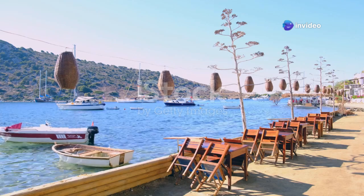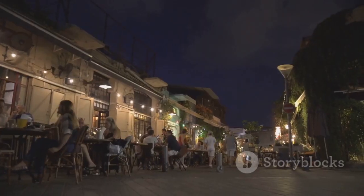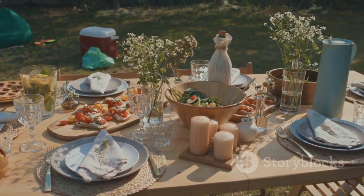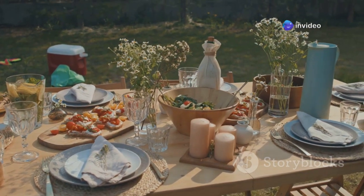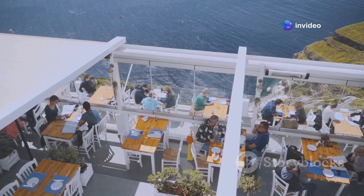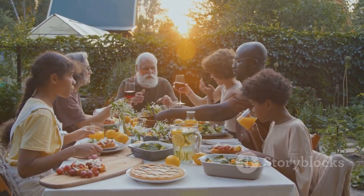Section 8. Local cuisine, dining like a Greek god. After a day of exploring and existential pondering, you'll need sustenance. And what better way to end your pilgrimage than with a feast fit for a god? Greek cuisine is legendary, much like the myths you've just immersed yourself in. It's a culinary adventure that promises to delight your taste buds and expand your waistline.